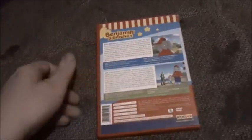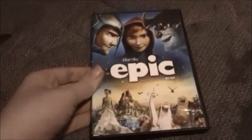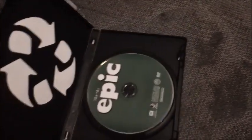Here is another one I got yesterday, and it's another German import. Show of a program I've never heard of. And then the next three are the last DVDs that I got last week, starting with this. Eco case.